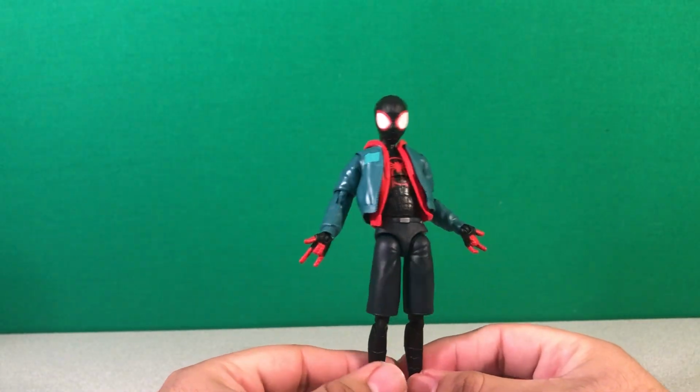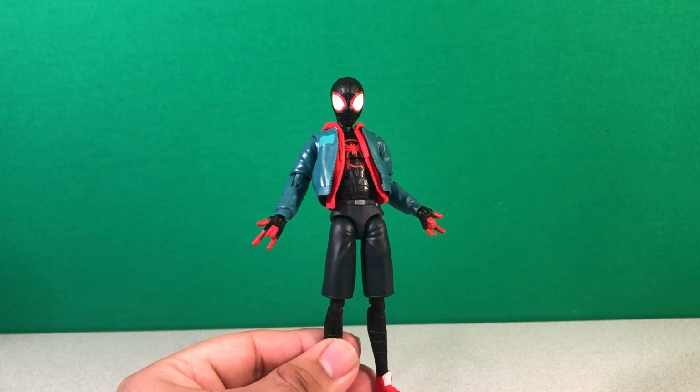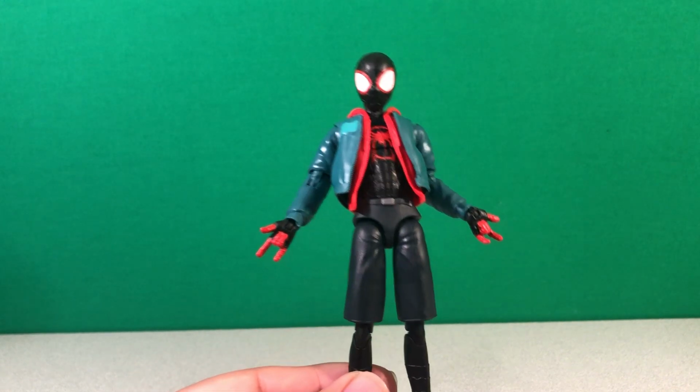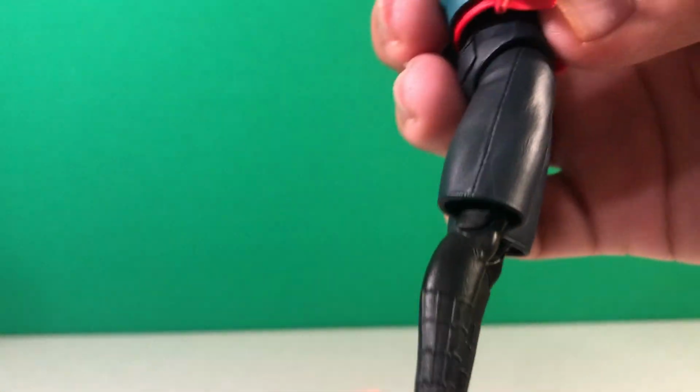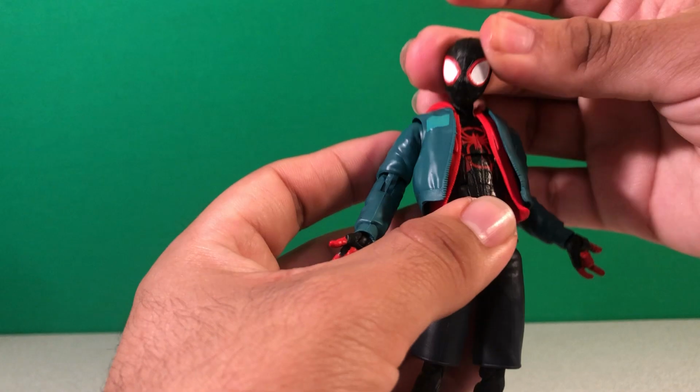Alright. Here at number 5, the reason why the PS4 or PS5 Miles didn't make the list is Miles from Into the Spider-Verse. This figure's an upgrade. I love this thing. I mean, he's a little inaccurate. He doesn't have the Jordans on his feet. Whatever. He can move for a little guy. He's a little scrawny guy.